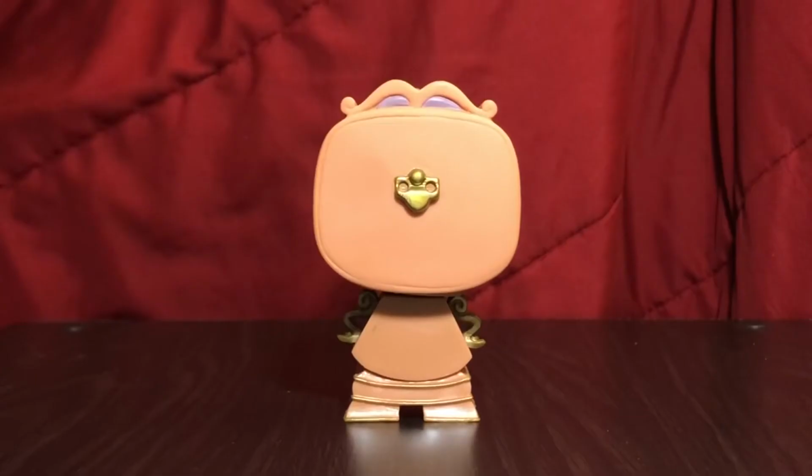There's so many details on these Pops that you don't really notice until you take them out of the box. So I would definitely recommend taking your Pops out of the box once in a while if you don't have any intention of selling them.